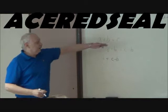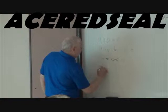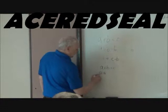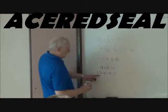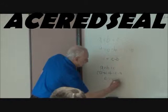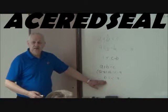So go back to this first one again. You get A plus B equals C. You start out with that one. So you have A minus A. If you have these two, plus B equals C, I have to do the same thing on this side. Minus A, so this cancels out, and now I just have B equals C minus A. So this is another formula, and you didn't have to memorize it, you just derived it from this one.